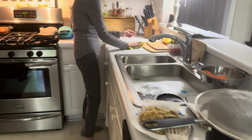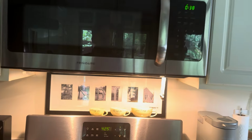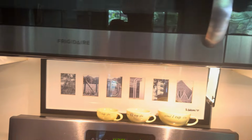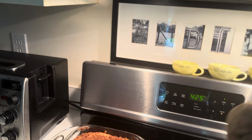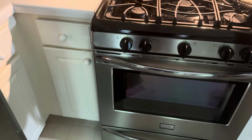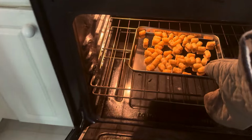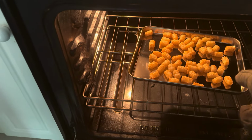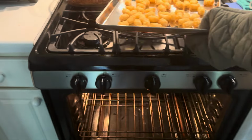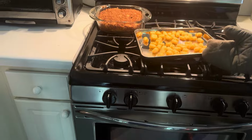About 2 to 3 minutes, until they get light brown. Time to get these out of the oven. Help me to help you. You can help open the door. Good grip on it. There we go.